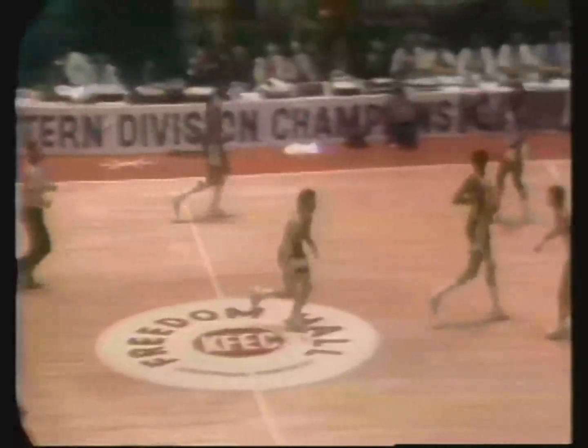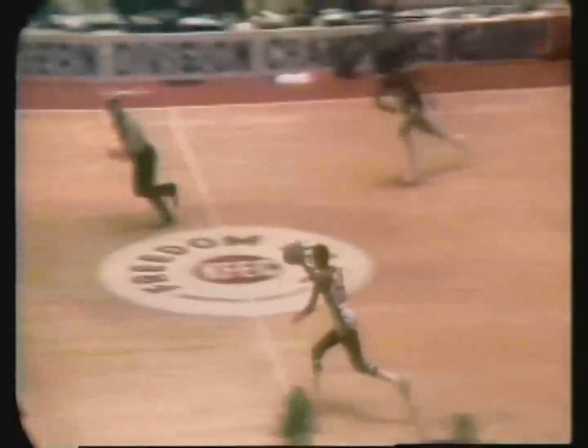Nobody came over across the middle to help him out. And those guards are doing it to us again. They're penetrating, they're dishing off, and it's nice to behold if you're a Kentucky fan. Here's a steal on another one of those bad passes, and Jones bangs it home. 10 points for Will Jones.